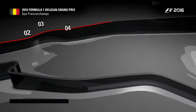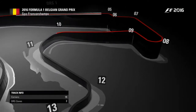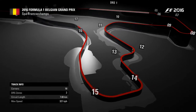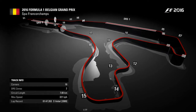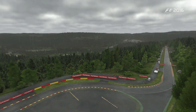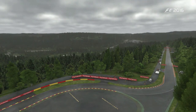So here we are once again, ready to go racing through the Ardennes forest. 4.35 miles of long straights, fast corners and massive elevation changes. It makes this not only one of the most exciting circuits on the calendar, but one that makes for some consistently high quality racing as well. Simply put, there really is no place quite like Spa. Anthony Davidson is alongside me in the commentary box to take you through all the action today.